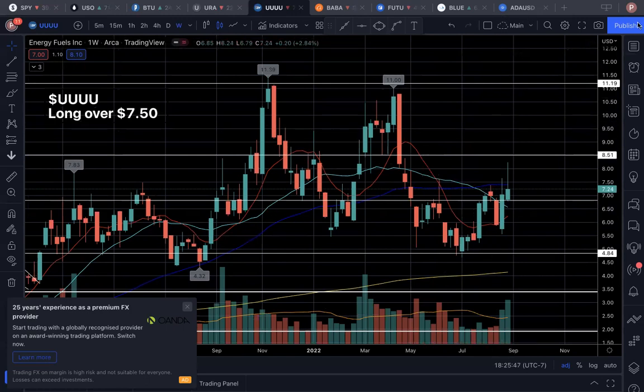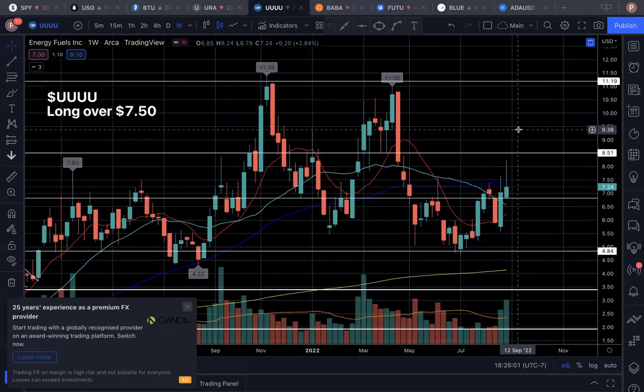So with UUUU, it's a handful to say. I expect Energy Fuels to continue to run up in the possible future, but judging off of last week's performance, because of this very, very large upper wick here, we could possibly see a red week, since it's also a short week, right? So why not?